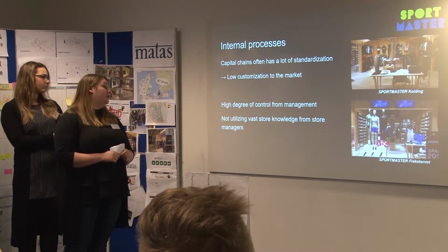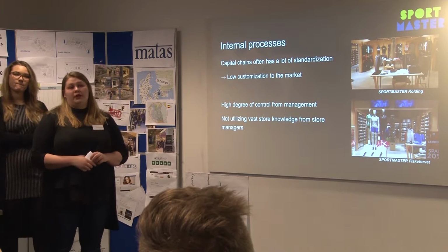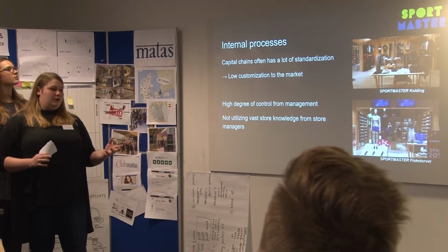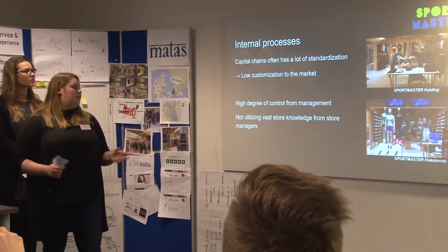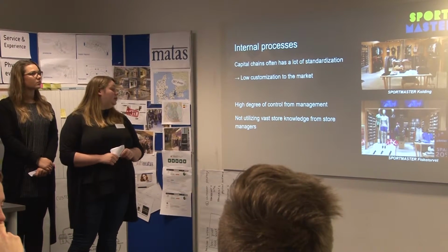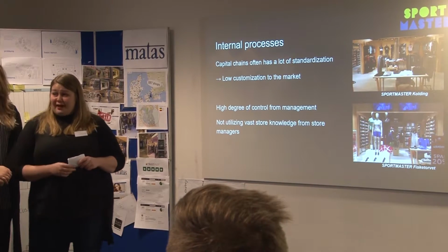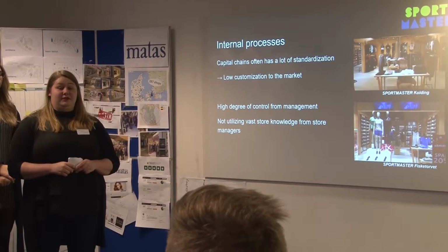This also has something to do with the high degree of control from management. Because when you're operating a store and trying to do it efficiently, you often need a high degree of control to be sure that everything is run to have the highest profit margin. But again, this means that if you have a high degree of control from management, you're not fully utilizing the knowledge that store managers have. And that's a shame because they pick up a lot in their everyday life.